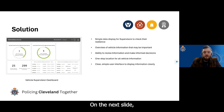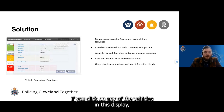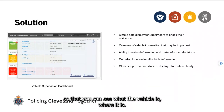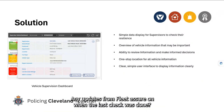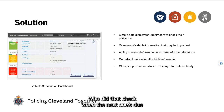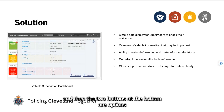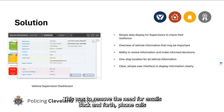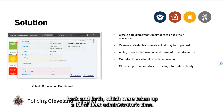If you go on the next slide. If you click on any of the vehicles in this display, it brings up all the information. So there they can see what the vehicle is, where it is, any updates from fleet are shown, when the last check was done, who did that check, when the next one's due. And then the 2 buttons at the bottom are options for the supervisors to get in touch with fleet. This was to remove the need for emails back and forth, phone calls back and forth, which were taking up a lot of fleet administrators' time.